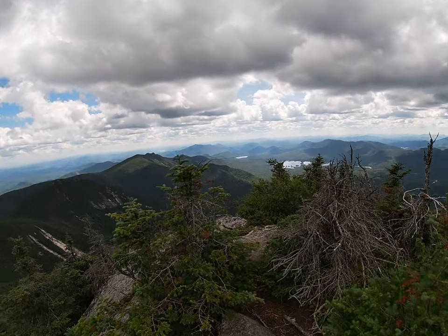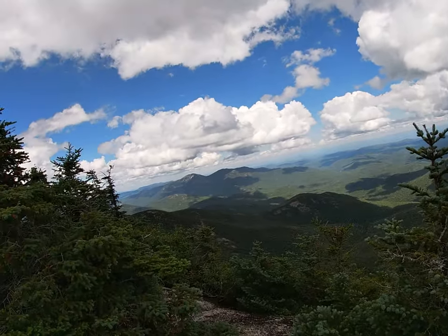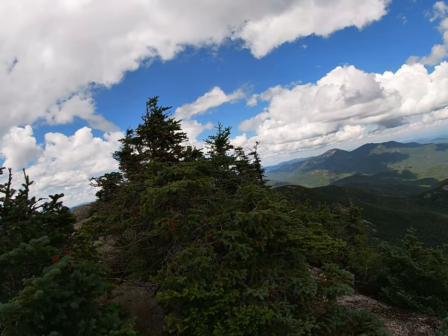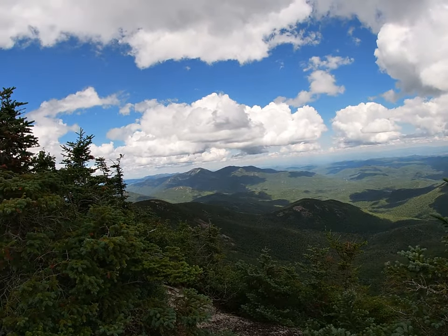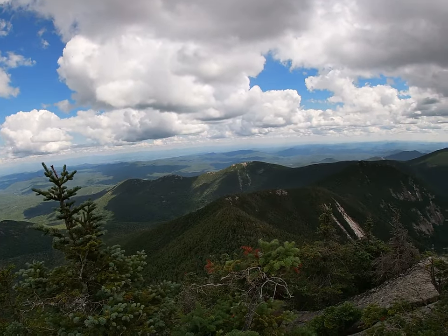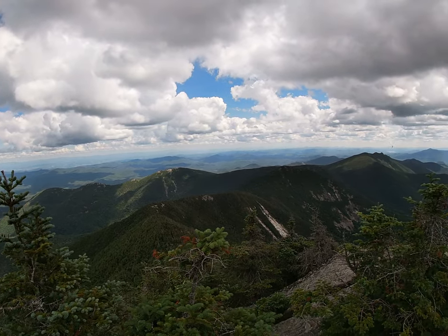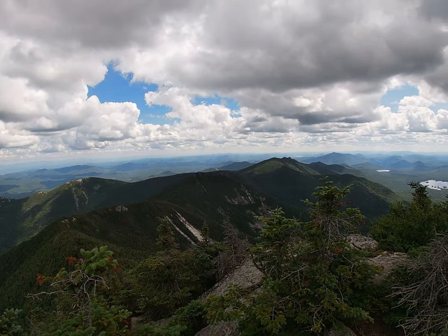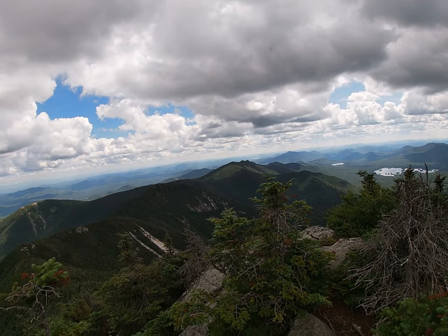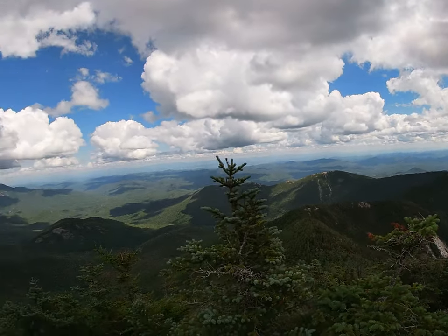Well, we've now reached what's called the Beckhorn, which is a little prominence right off the summit of Dix Mountain, where we can see Giant Mountain. See Grace Peak, Huff, South Dix, Macomb over there. All those we climbed this morning, including an awesome slide.